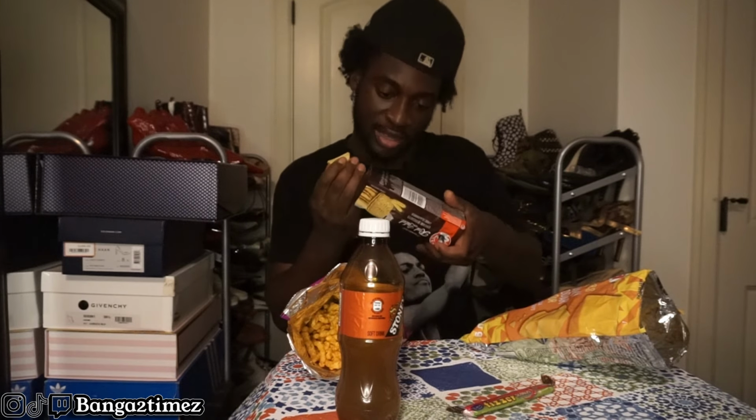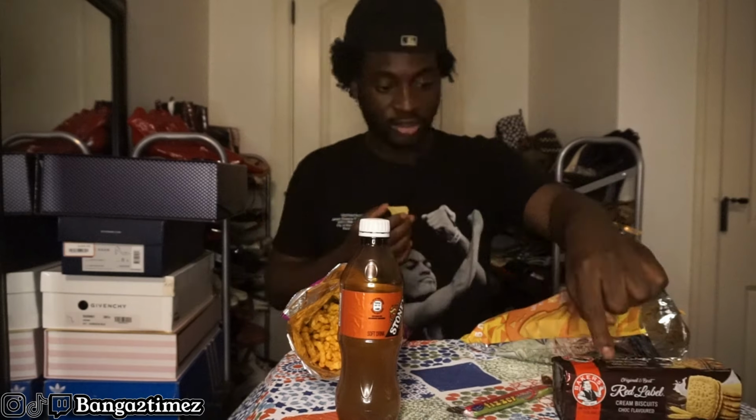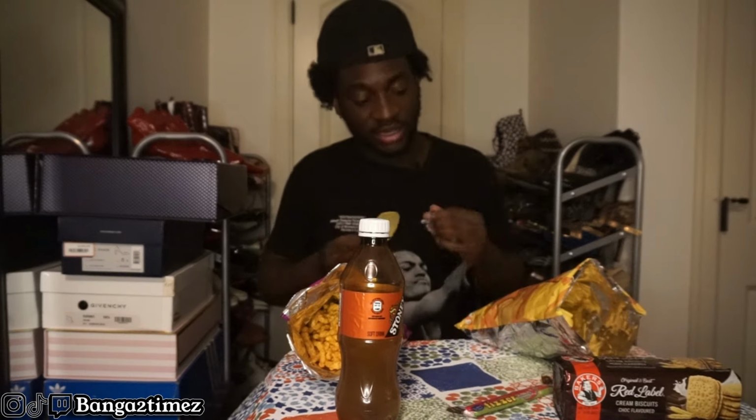I don't know if this is halal as well. Oh, this is also halal too. This is awesome. So people aren't left out, you know what I mean? Also has a halal symbol on it. So everyone can eat. It kind of has a creamy texture that comes out once you eat it, like I'm eating real cheese at the same time.